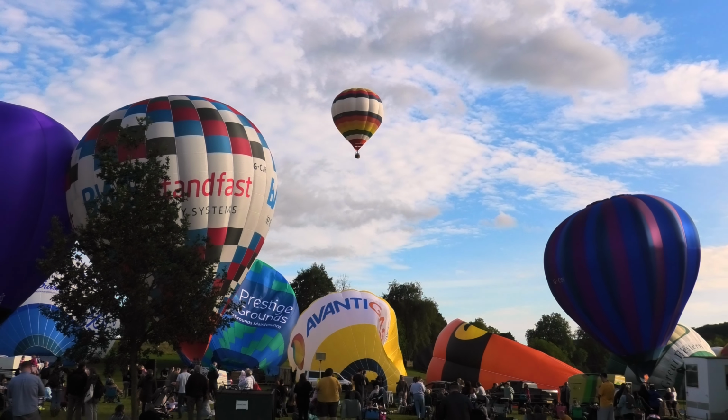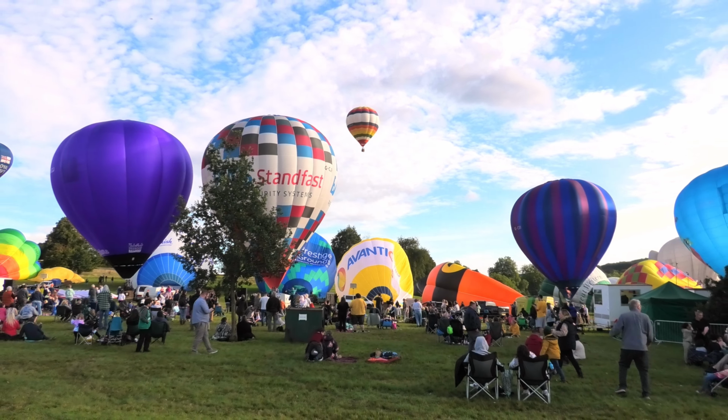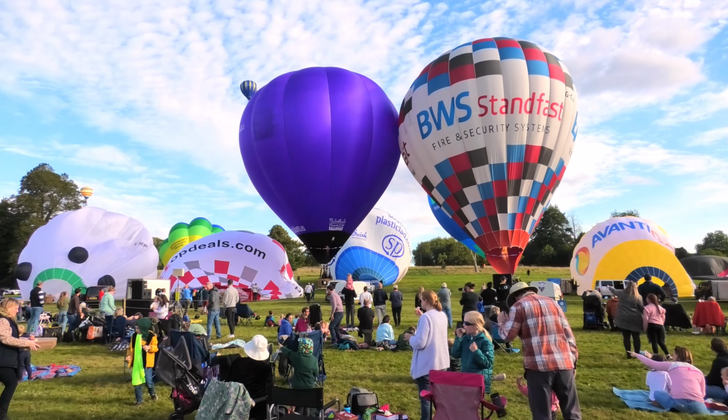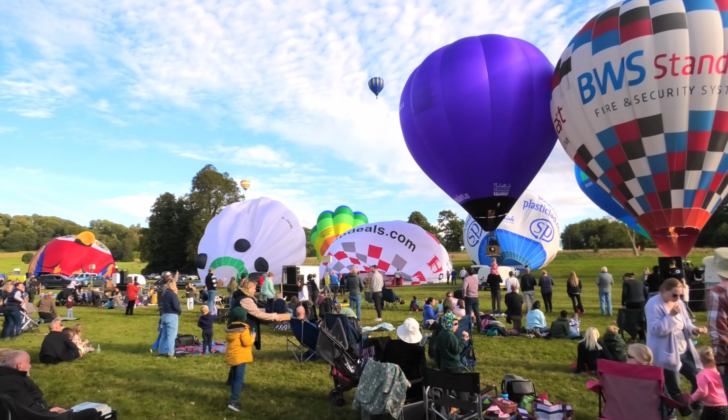The average size of these balloons is between 77 and older balloons that were built by Lindstrand Balloons, that's Per Lindstrand, the balloon builder and designer who flew across the Atlantic and the Pacific and tried to go around the world with Richard Branson.